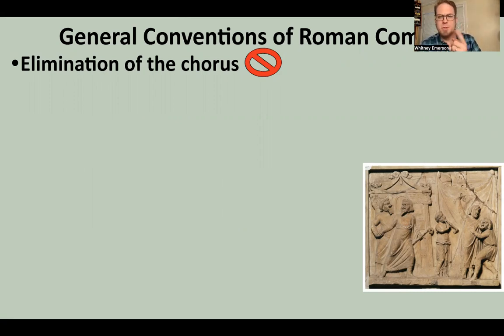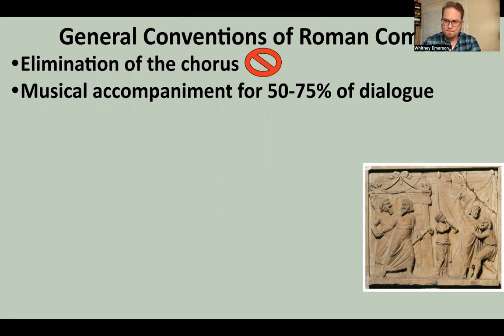And did it really? We don't really know. We'll talk about that when we get to tragedies. At least for comedies, the chorus is out of there. Another innovation is that historians believe that the Greeks might have sung their tragedies and comedies, but there's a little bit more concrete evidence that the Romans did sing at least the majority of their comedies.